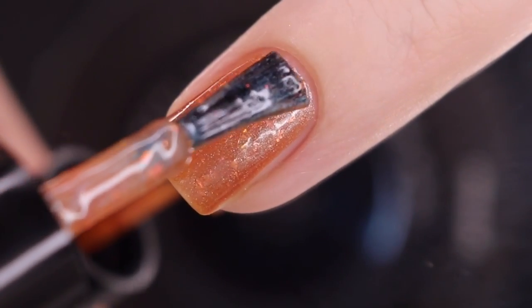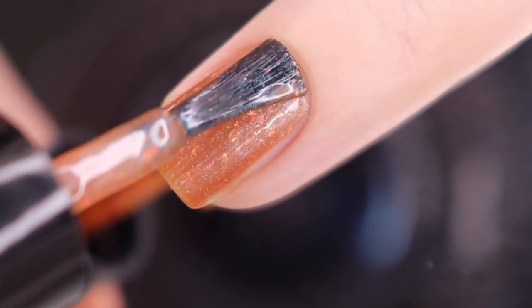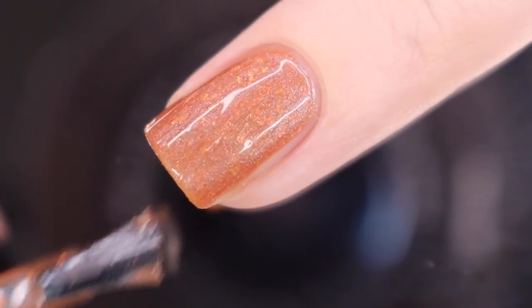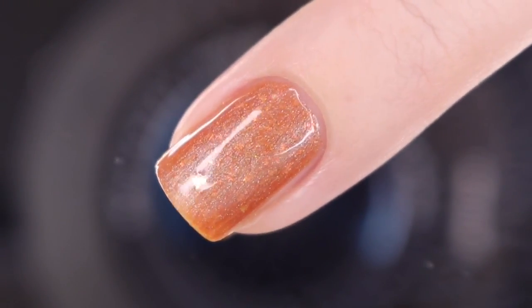So 3 coats is going to push it right to the edge of being completely opaque. At certain lightings or at angles, I can still see a little bit of visible nail lines. So if you want to, I would recommend going in for that 4th coat, or maybe even using an undie. I think that'd be really nice with this polish as well.